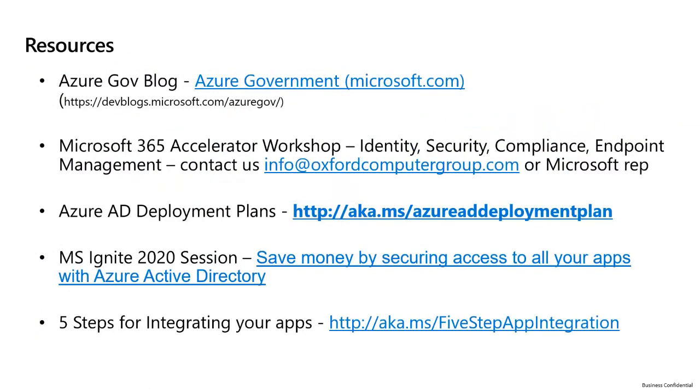Some resources before we conclude. So for government, the Azure Government blog has a wealth of information that you can get more information on this topic. There was a 6-part blog post by TJ Banasek, who put together this information. A lot of it went into this presentation, but highly encourage anyone listening to check out the Azure Gov blog there at devblogs.microsoft.com/AzureGov. Microsoft also has some accelerator workshops that we participate in as partners to help customers understand how to onboard, for instance, in this case, an identity management system using Azure AD, but there are workshops on identity, security, compliance, and endpoint management. So please feel free to reach out to us at info@oxfordcomputergroup.com or your Microsoft rep.